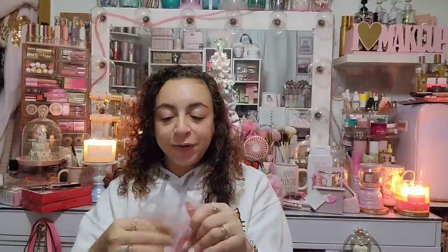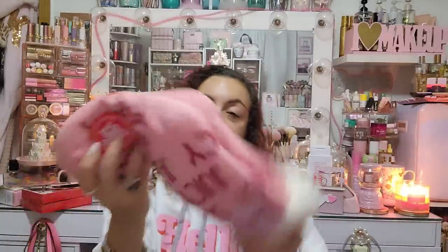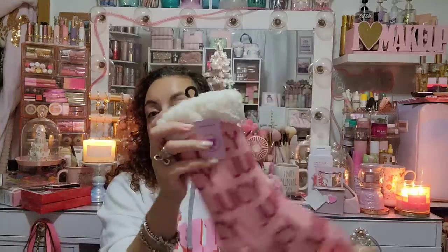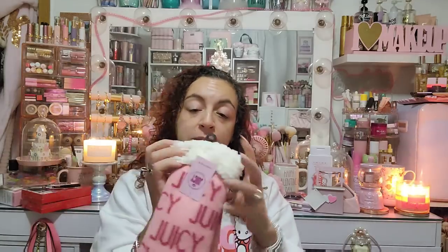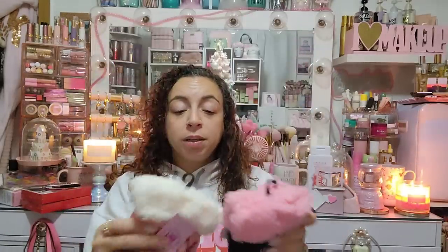Let me put this blade down before I cut my eye out. I got another pair. Forgot about that too. So these are pink with white. They're pink with hot pink letters. I don't know if it looks red, but it's hot pink. And it has like a creamy colored. These are so cute, y'all. I cannot right now.